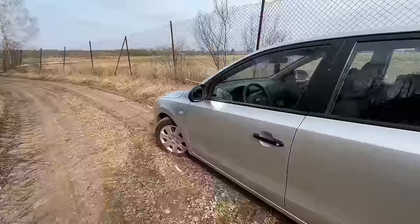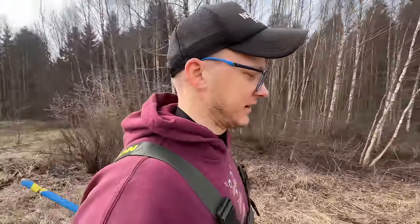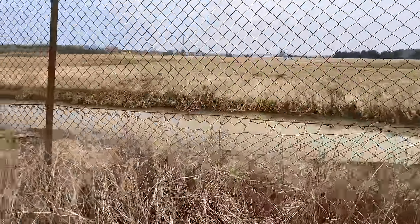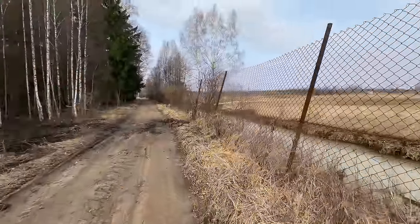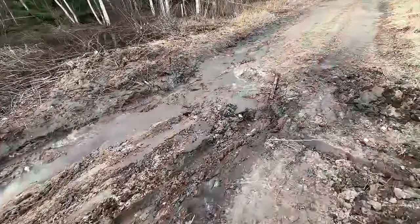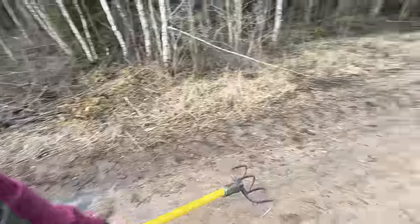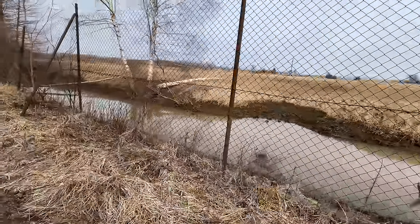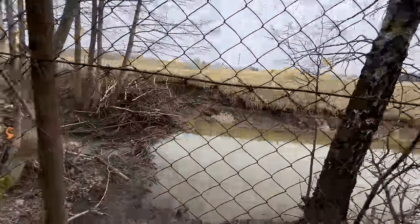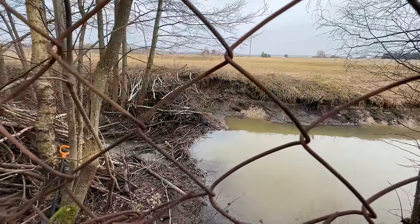It's the second day. The car is washed. I didn't get any bad words from the wife. Okay. Yesterday's activity. My workplace of yesterday. And the dam. This channel seems quite big, and look what the beavers did within one night. So they are active, and I'm going to make the ditch deeper.